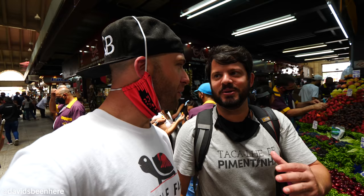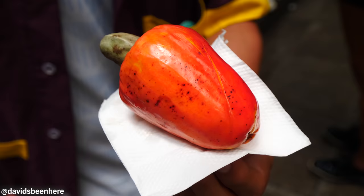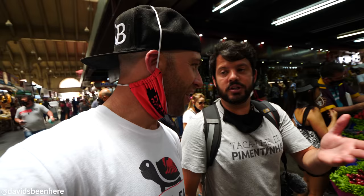You have to try the caipirinha, which is the Brazilian national drink, with this flavor. Oh my God. I love how they have the cashew on top, man. The cashew is amazing. That's actually the Brazilian nut, right? Yeah. So they roast it, and that's how it comes.